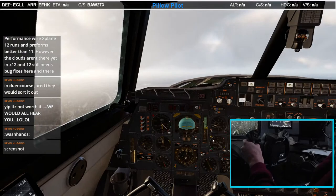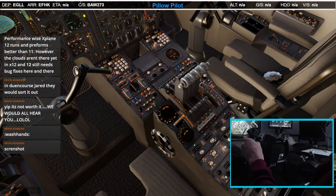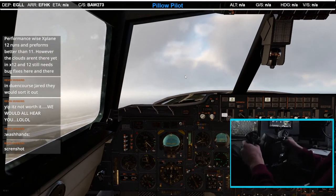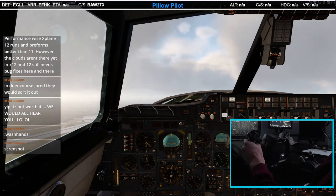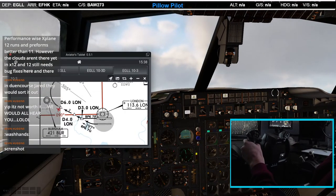118.475, Speedbird Concorde 273, bye bye. 118.475, Speedbird 273, bye bye. Roger, I'll stay with you there, mate. Right, I've got to get this pitching up here, we're sort of holding altitude. London Control, Speedbird Concorde 273 with you. Speedbird Concorde 273, London Control, good afternoon. Climb now flight level 150. Climb now flight level 150, Speedbird 273.